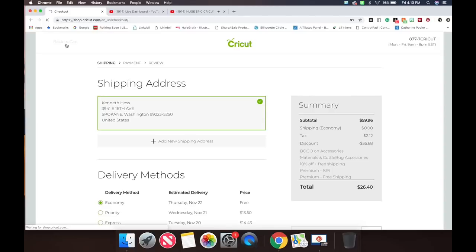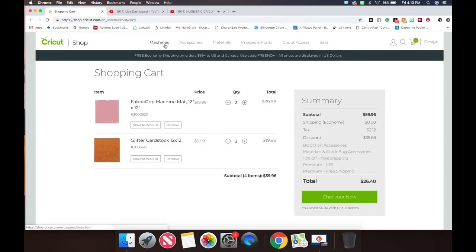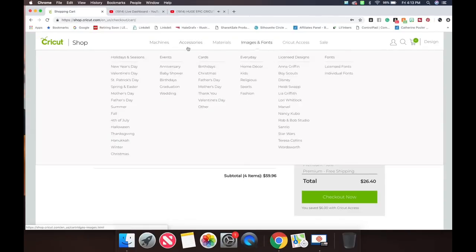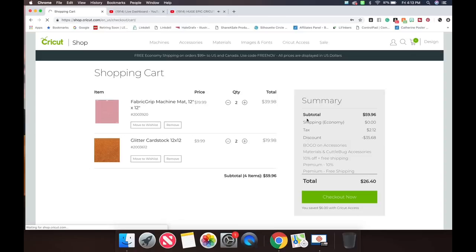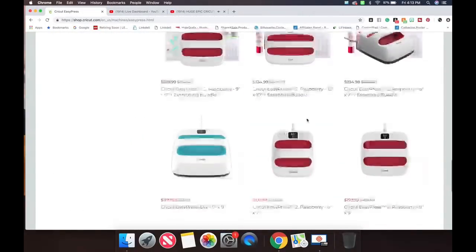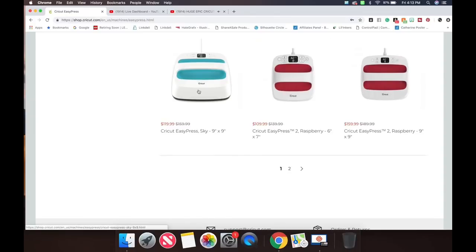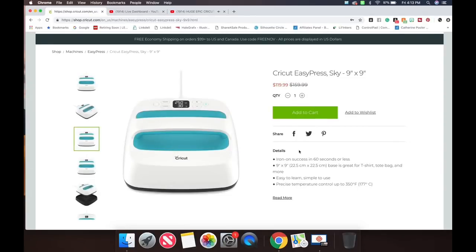Some other notable things I want to make sure you do not miss out on. All the links are down below. This here is insanity. On Cricut EasyPress, of course, there is the original EasyPress and there is EasyPress 2. This EasyPress here was 80. It went back up. I'm not sure why, but that's okay. It's still 119. When I just looked, it was $80. So it changed, but still, this is cheaper than any price I've ever seen it.